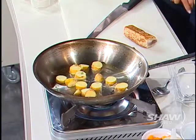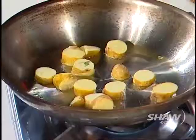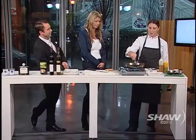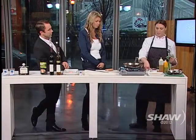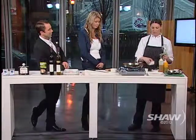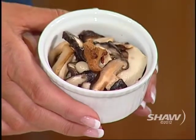So you just want to get a nice color on the potatoes? Yeah, so get them started to get nice and crispy. We've cooked them ahead of time in some water, salt, rosemary, and peppercorn just to get some flavors going. Nice. And what else are we going to add? We are going to add some butternut squash, which is from a farm in Surrey. And then we've got some mushrooms. So there's some chanterelles in there, and then there's some oyster mushrooms, king oyster mushrooms as well.